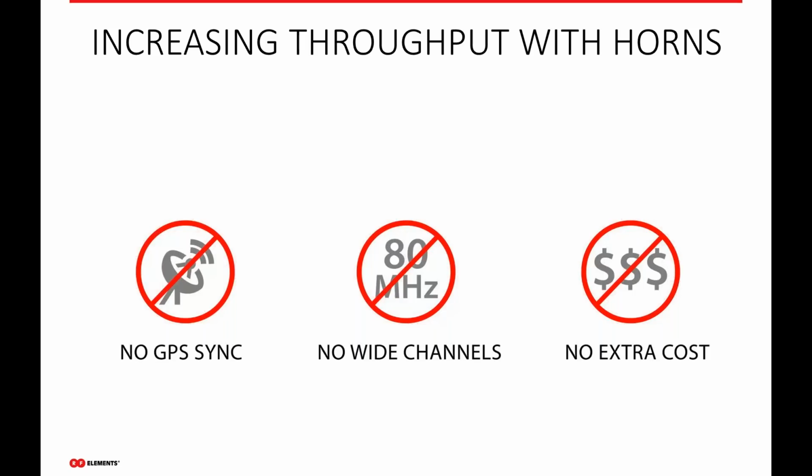A lot of radio manufacturers are now going to these 80 and now even 100 megahertz wide channels. Again, they're allowing the radios to go wider in order for you to deliver more throughput, but they're not dealing with the noise issue. If you deal with the noise issue and you have antennas that have great isolation, then you don't require all these wider channels. You'll be able to deliver more throughput on a 20 megahertz channel than you could on a 40 megahertz channel on a traditional sector. So there's no need to grow.